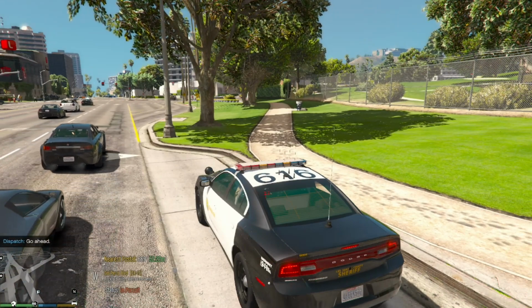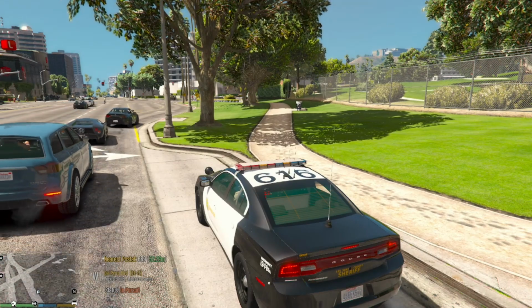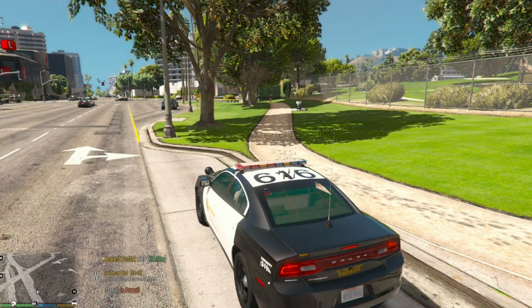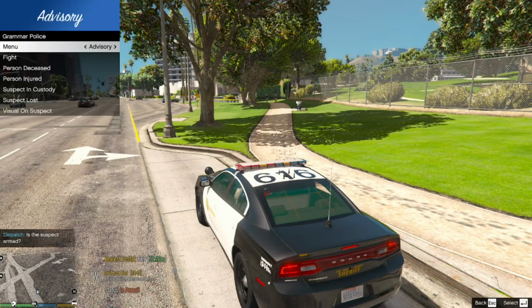You can show me code 4 and 10-8. One arrest. 10-4, copy that.